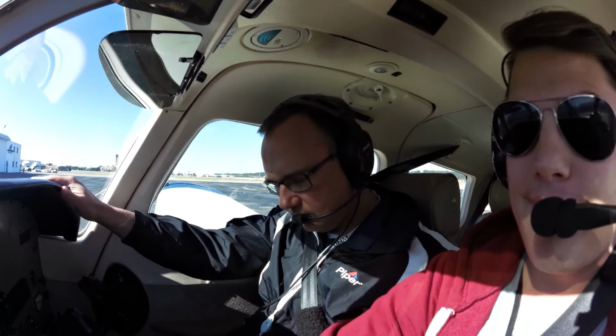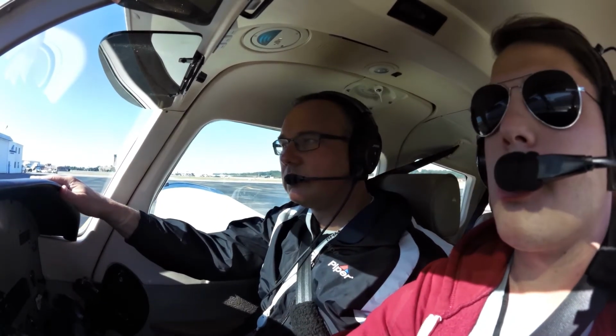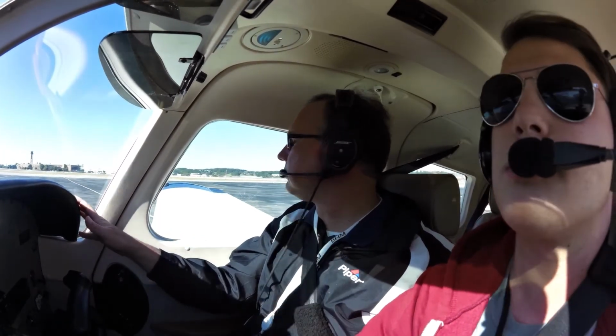Tower, good morning. Blue Streak 5142 on the visual, runway 24. Blue Streak 5142, Birmingham Tower, runway 24. Follow him. Clear to land, runway 24, Blue Streak 5142.